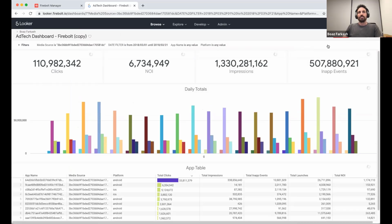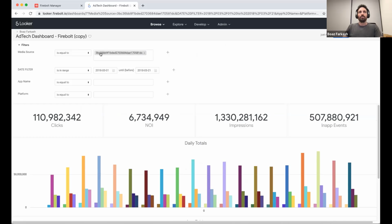So essentially, this is an ad tech use case. Here, it's completely refreshed. Comparing apps, clicks, impressions, and so forth. And the way people work with this dashboard is sort of account managers filter over specific media sources, which are their clients, and a variety of date ranges and so forth. So here you have almost 3 weeks, 21 days in March for a particular media source.